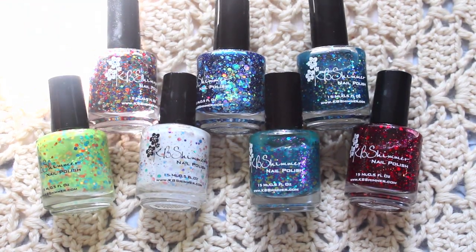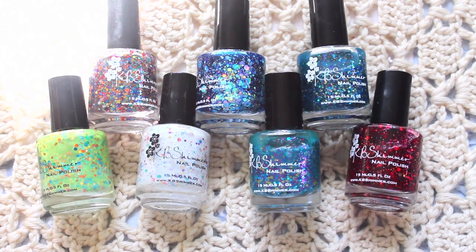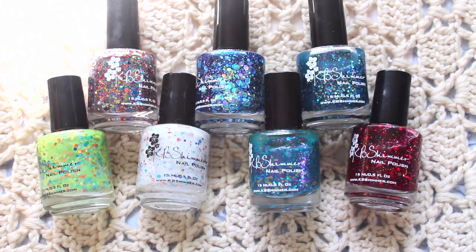And then this one is Shipwreck, which I think was a newer purchase to me. It wasn't quite in the first round of KB Shimmers that I bought, but this is also a teal nail polish with glitter running through it.